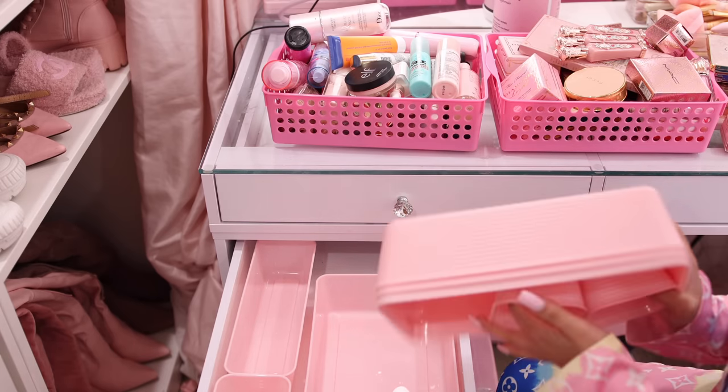I'm going to stack these. This is what I do when I run out of room. I kind of stack them a little bit just to fit more. Okay guys, that's everything that's gonna go on top of my vanity. I feel like we're safe to organize the bottom drawers now.